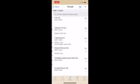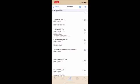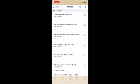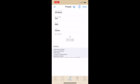DMCs gives you all the different DMCs, and you can see just by looking at it at a glance, I've got some of these colors already in a project. Well, as long as I have put the project in and done my notes, which I haven't been very good about this in the last couple of months, I would say. But in the black, you can see all of the different projects that calls for 310 black in DMC.